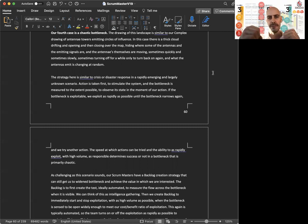So we take action to stimulate the system, to cause the system to react. And then we measure if we can see the bottleneck or the second, third, fourth order effects of the bottleneck being stimulated. The goal here is to try to find the bottleneck and almost at random, try actions to see what widens the bottleneck. If you're lucky and you can see the bottleneck, and if you're even more lucky and one of your stimuluses widens the bottleneck, you now have a time window.